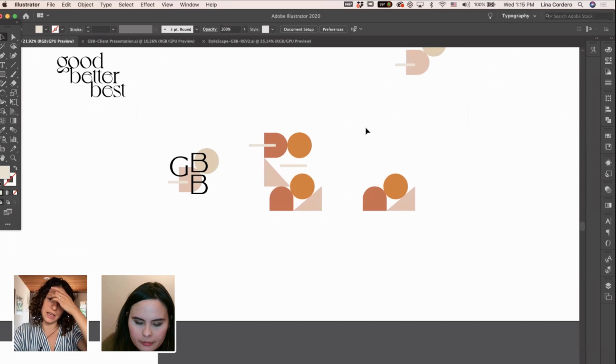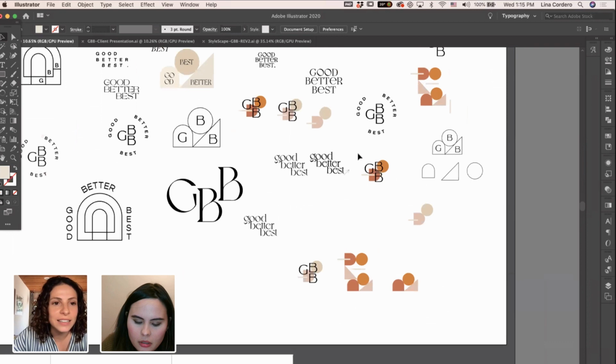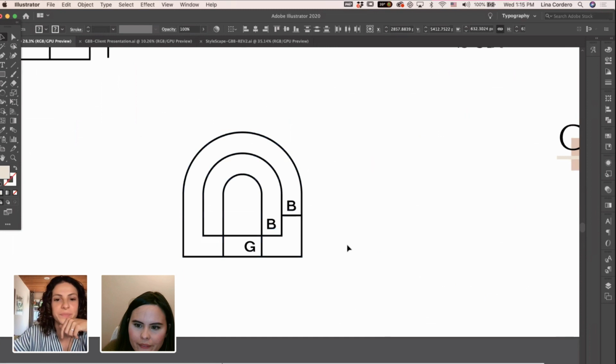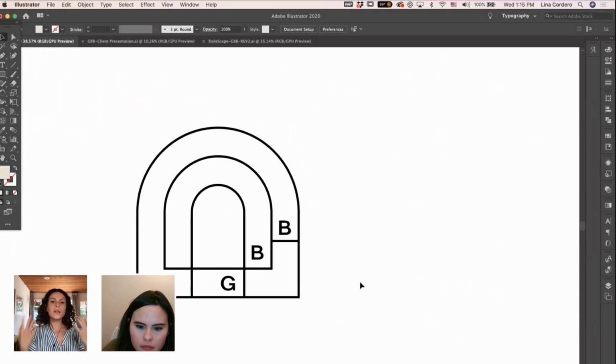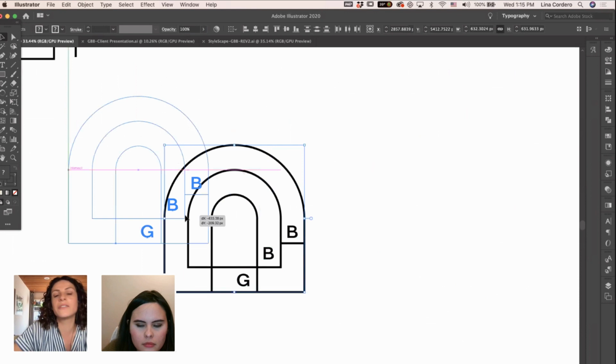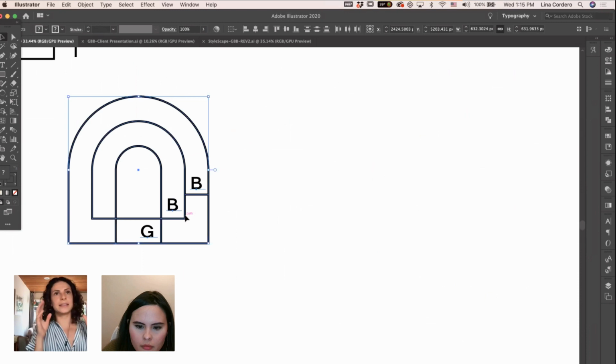And then the last one that I did, and that I think might be one of my favorites, I'm still thinking, is, yes, I like that. So this one was playing off of the idea, well, we talked a lot about arches in our back and forth and the stylescape, and I love the idea of an arch for this brand. Obviously, it gets you to home, but it's a friendly home, and for me it's a really good shape to use on this.